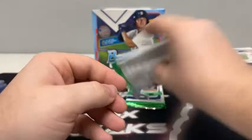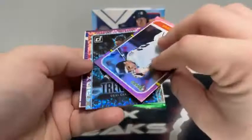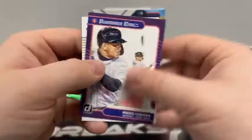There's Rafael Devers for Boston. Got a Giancarlo Stanton. Jim Thome. There's Jordan. Let's see here on the Thome. We've got a pink. Our Fireworks is Davey Garcia. Got a Miguel Cabrera on the Diamond Kings and a Rated Rookie of Sam Huff for the Texas Rangers.